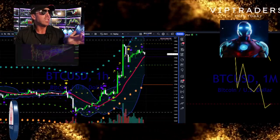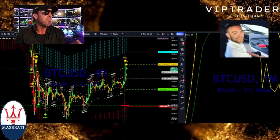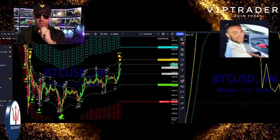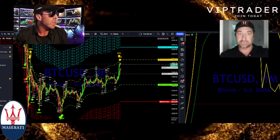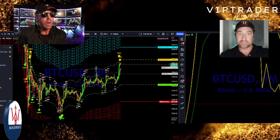I really wanted to focus on the details on that weekly to the monthly. I want to bring it to your attention because it's a nice example of where we're at and a nice example of the level of work that we do that nobody else does. You guys know that. How do you beat the market? Well, you outwork the market. I'll tell you, 9 times out of 10, you outwork the market.